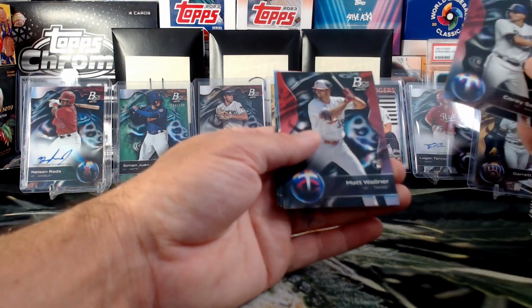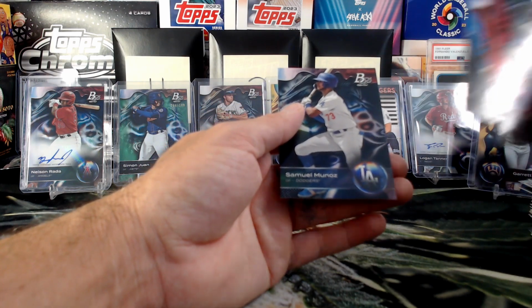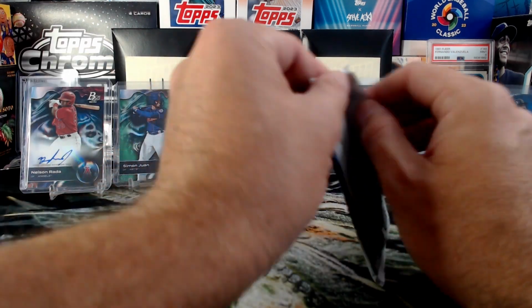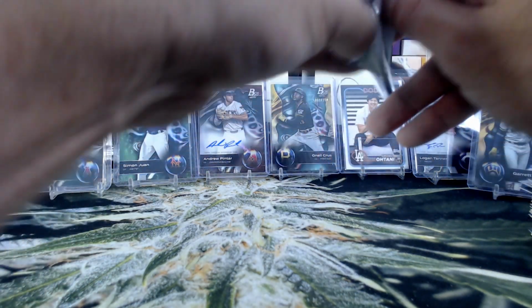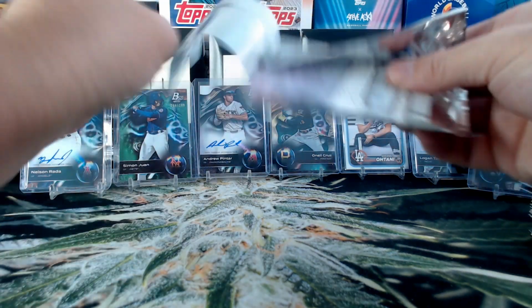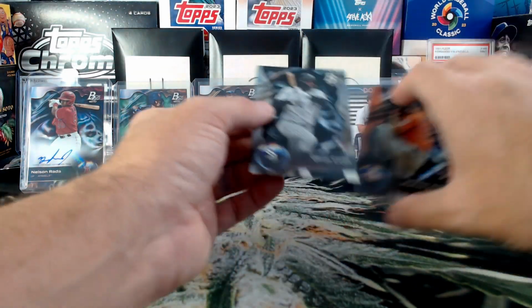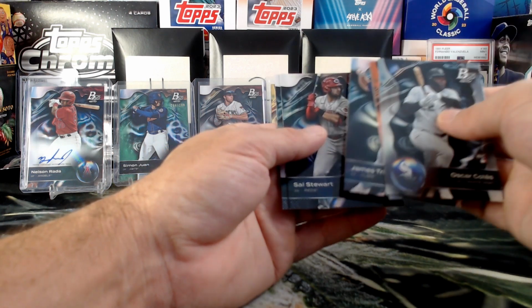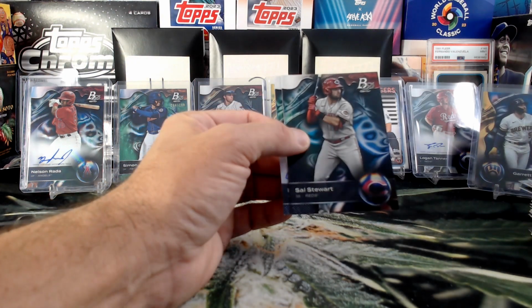Corey Seager, Matt Wallner, Jazz Chisholm, J.R. Ritchie, and Sam Munoz. Still got one more autograph to go. We're getting close. We got 1, 2, 3, 4, 5, and this one makes 6. So five more after this one. Oscar Colas, Hunter Brown, James Triantos, Sal Stewart, and oh, there's the ink right there. I can see it right on the edge.